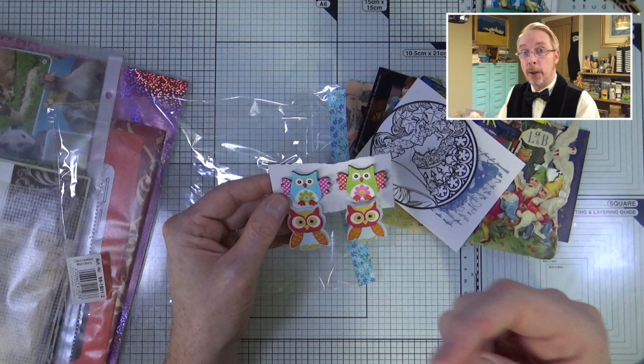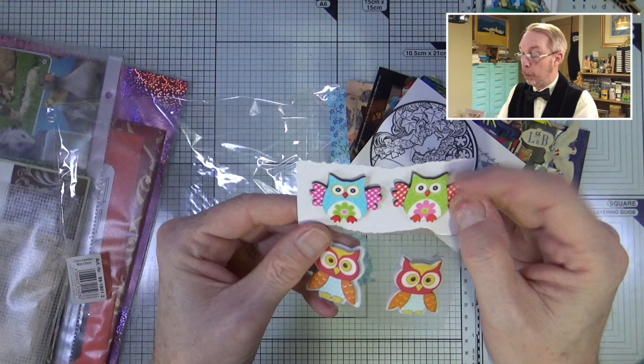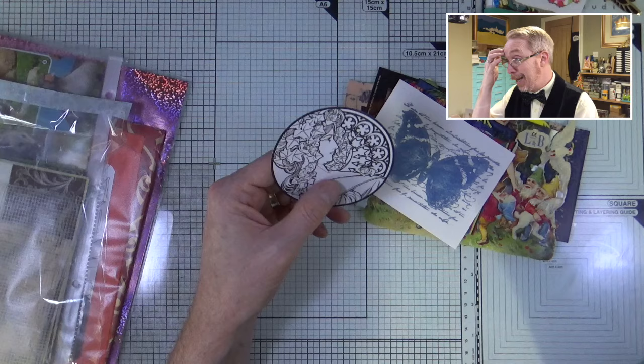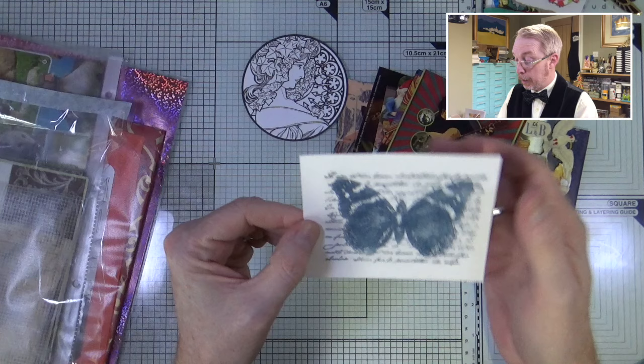Look at these beautiful owls. They're foam on felt, and their little wooden printed ones. How cute are they? Oh, gorgeous. Beautiful. Brain dead. It's Art Nouveau. I can't remember the artist's name, it's just disappeared off the top of my tongue. Beautiful butterfly and mica. Looks like it's been done. Yep.